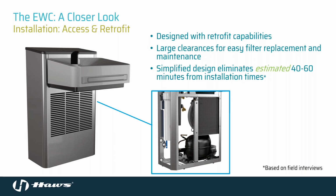With those large clearances, that helps with easy filter replacement. So we don't have wires crossing over the filter and the compressor in the way of the filter. It's a nice, clean, easy retrofit and easy to maintain if there is any need for you to get in there outside of the filter changes.